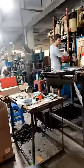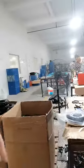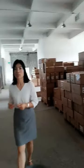Here is our rubber injection workshop that produces the rubber tire, the anti-slip rubber pins, which we need to put on the bottom of the plastic bone, and also some spiky parts for the spiky board.